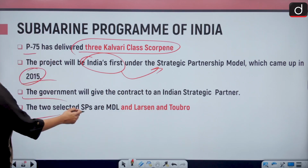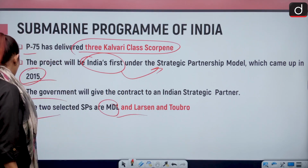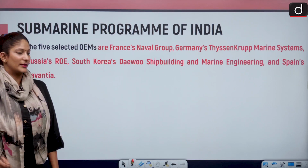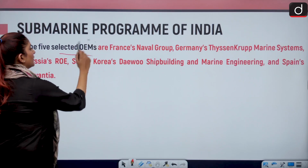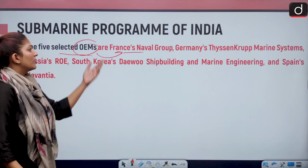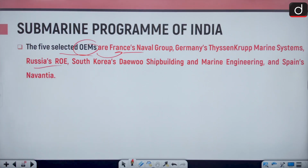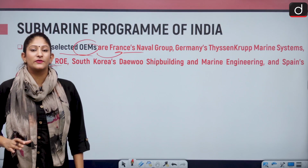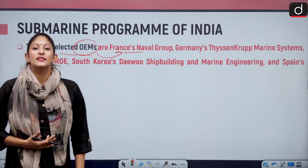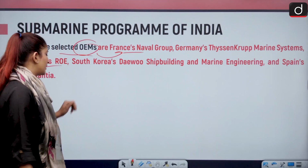So the two selected SPs and MDLs are Larsen and Toubro, a very important and very renowned company actually. And the 5 selected equipment manufacturers are France's Naval Group, Germany's ThyssenKrupp Marine Systems, Russia's ROE, South Korea's Daewoo Shipbuilding and Marine Engineering, and Spain's Navantia. So you have to remember the names of the countries with which India is developing submarines under Project 75. It could be asked in prelims. Okay, that's why I have included the names.